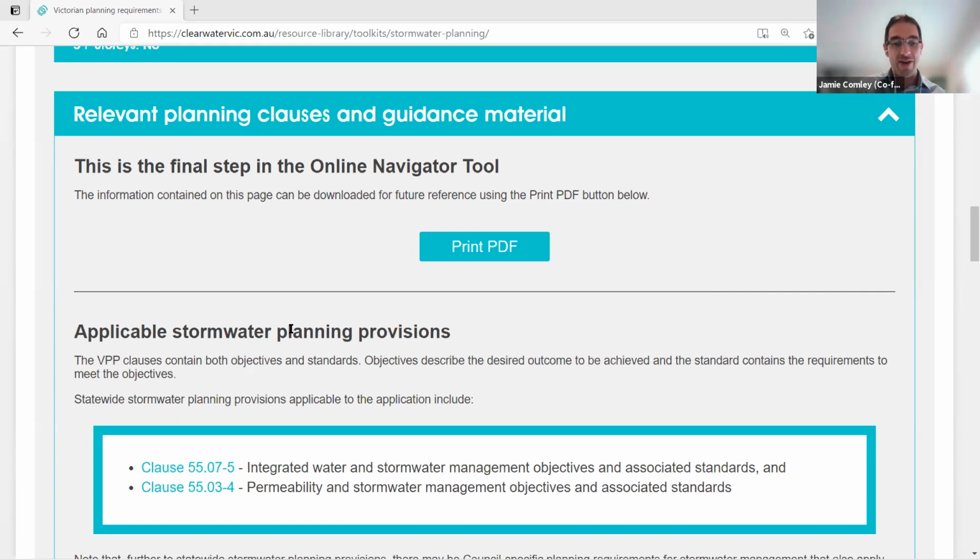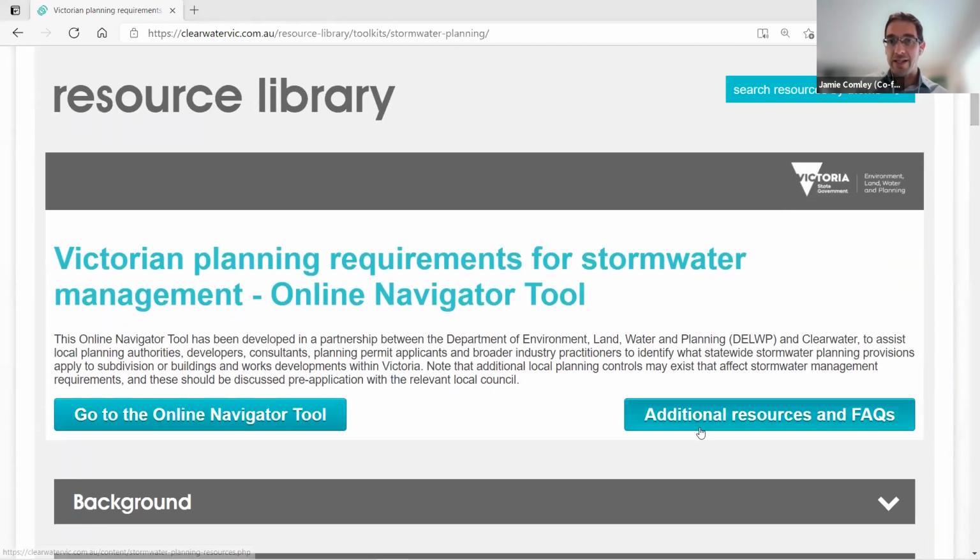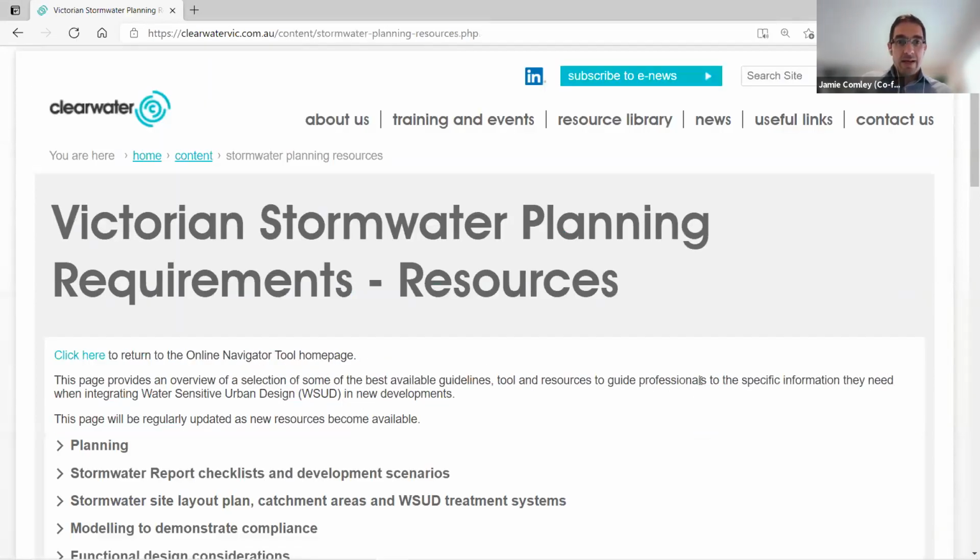But what I'd like to do now is quickly move to the resources section. So the resources, including those referenced within the tool, plus some more, can be accessed via the resource button at the top of the page. So let's just scroll our way up quickly. And you can see here, additional, click on new page. If we want to go back, we can click here to go back to the online Navigator Tool homepage, which is where we were.